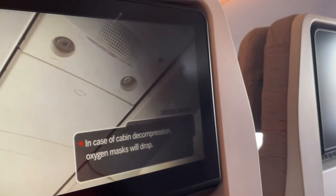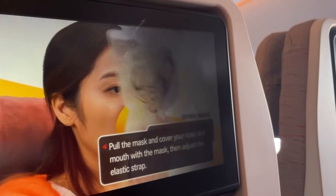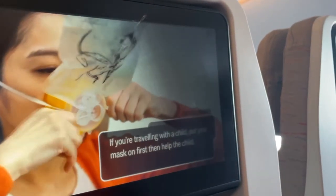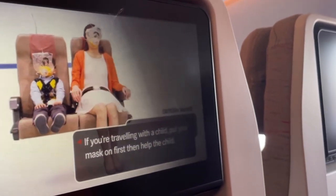In case of cabin decompression, oxygen masks will drop. Pull the mask and cover your nose and mouth with the mask, then adjust the elastic strap. If you're traveling with a child, put your mask on first, then help the child.